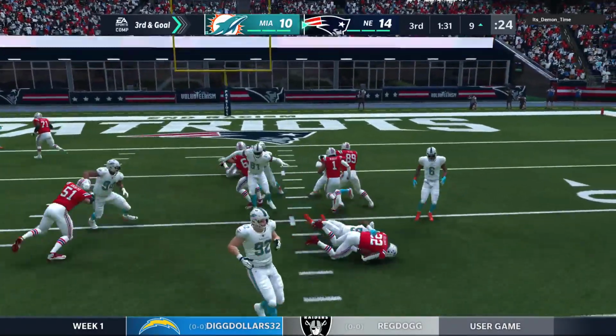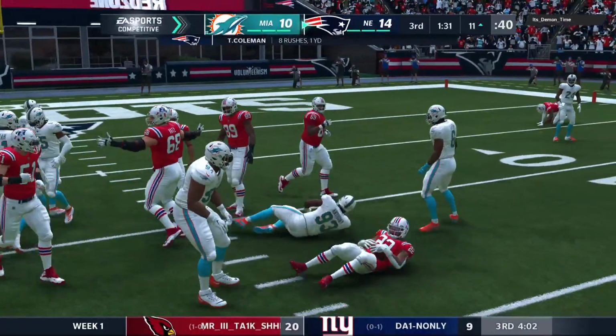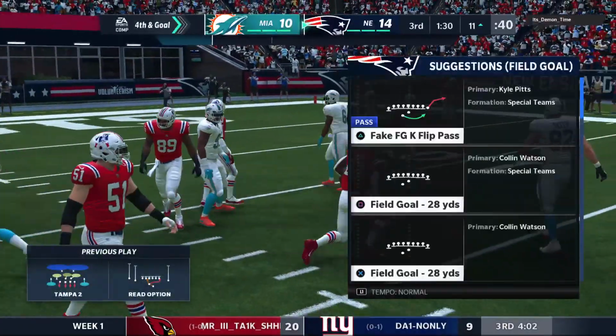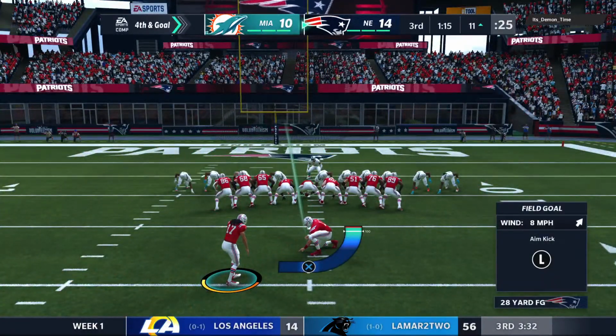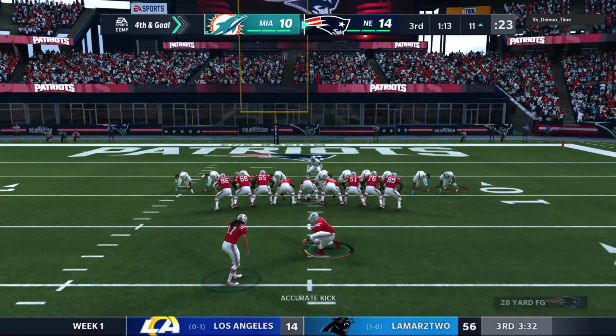From the gun, it's a handoff to Coleman. And this play doesn't go anywhere. Backwards, losing yardage to the 11. It'll wind up being a loss of 2. And that'll bring up fourth down.